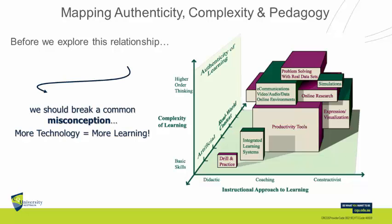Before we move forward, we need to break the misconception that more technology equals more learning. Okay, because it's not the case. You can add a whole lot of technology to a course and you can actually destroy learning. It can be counterproductive. It's called the diminishing marginal returns. For every dollar in technology you add, you can get worse outcomes. Sometimes the best teaching is a combination of low-level pedagogies leading to higher-level pedagogies in a most efficient and effective way.